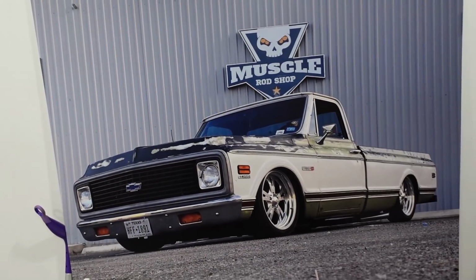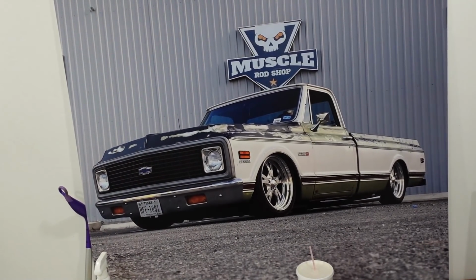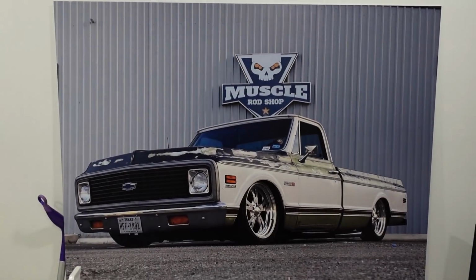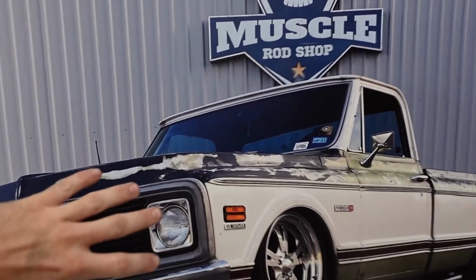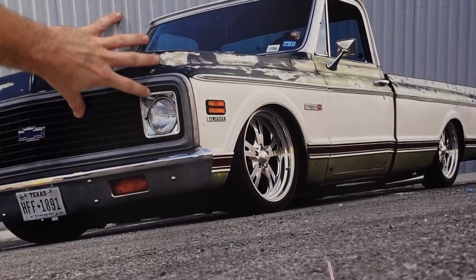Oh yeah, and Paul had to get his truck blown up on a giant piece of cardboard. Looks pretty good, not bad. This is how big this thing is, so you can tell.